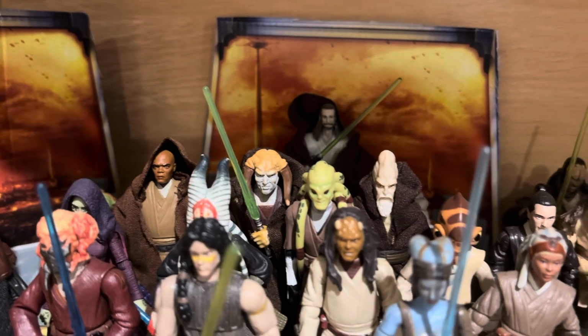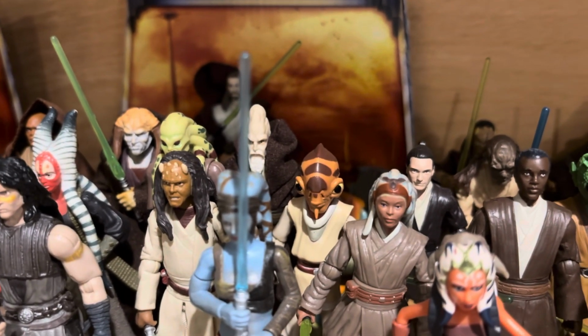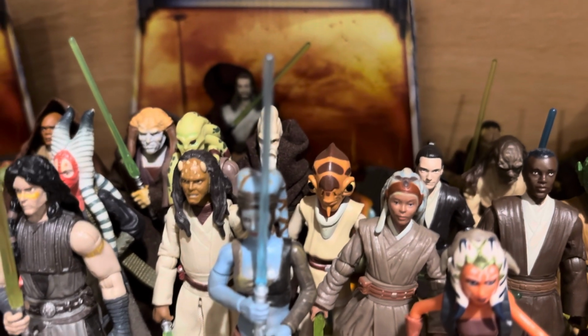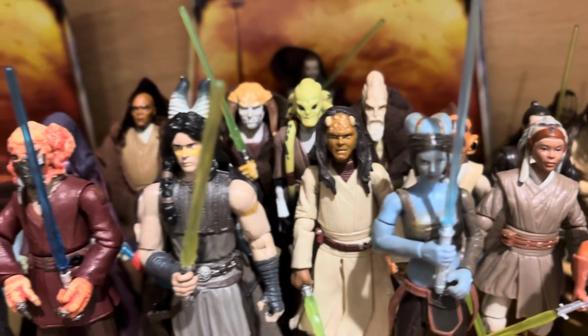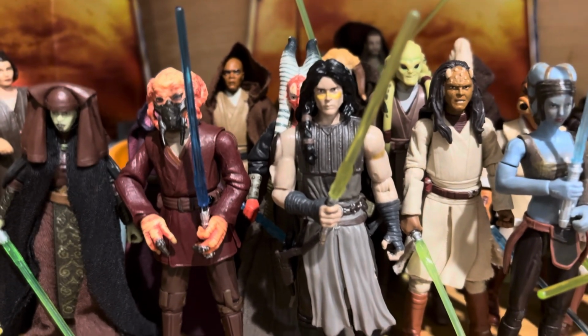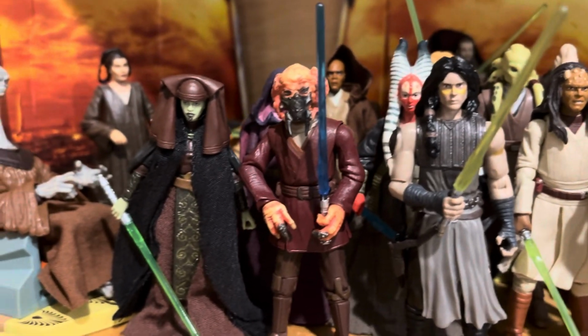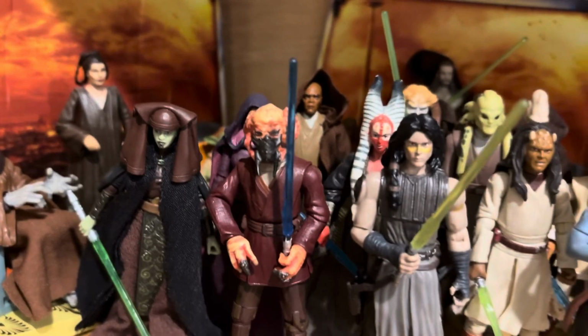Then we have the Clone Wars Kit Fisto next to his apprentice, Nahdar Vebb. I found Nahdar at Applejack's for 30 bucks, which is pretty cool. Agen Kolar here, really cool figure. One of my favorites, we have Quinlan Vos. Really like that version of him. Here we have Plo Koon. You can never go wrong with Plo Koon.